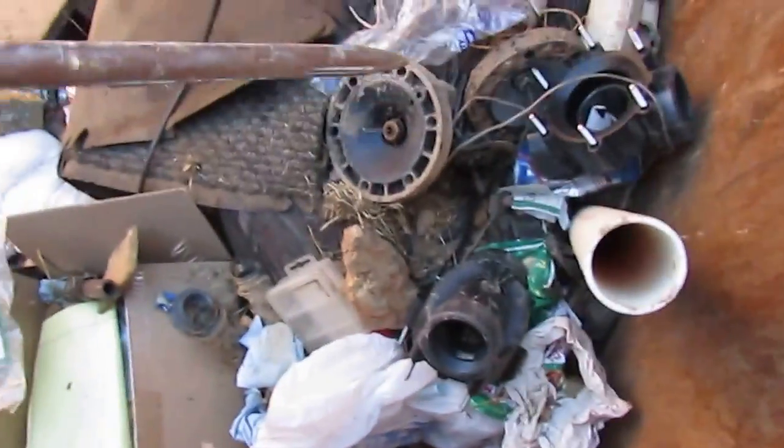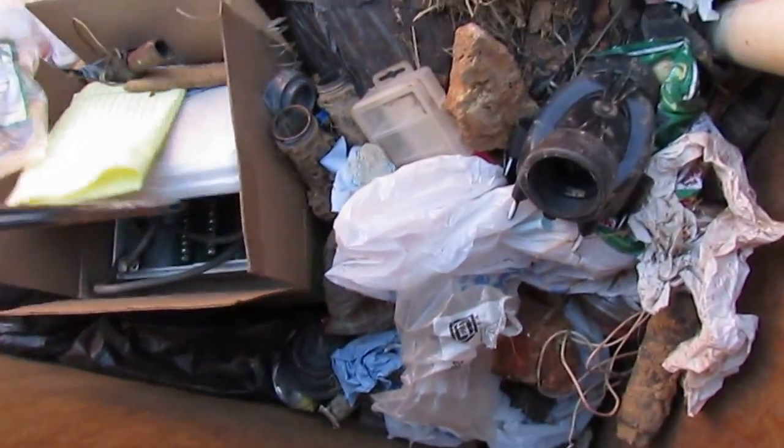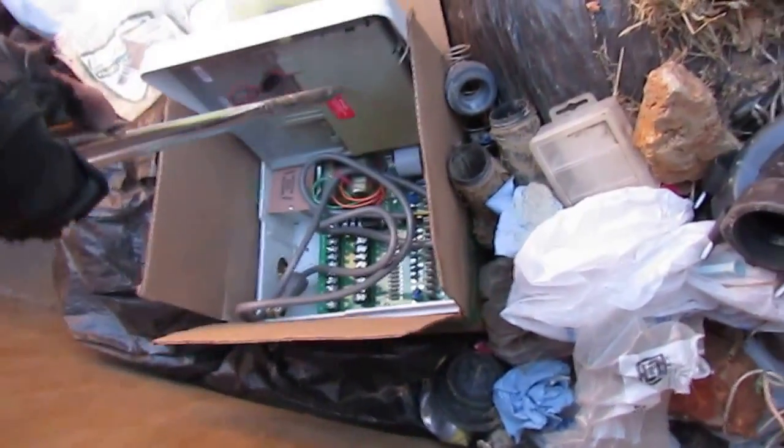That's actually all plastic. I think that's all that was in there, but that's a nice little chunk of brass, you know. Hey, look at that right there. That ain't bad. That ain't bad. Nice, another pound of insulated copper. Some more insulated copper. Yeah, that's a pound of insulated copper altogether right there, at least.